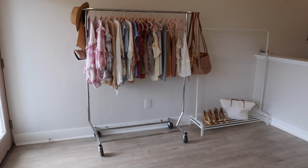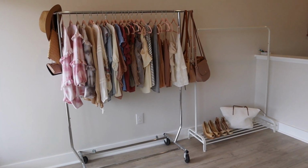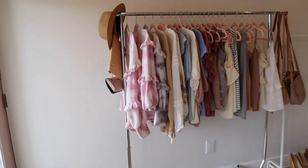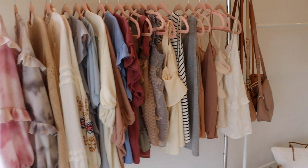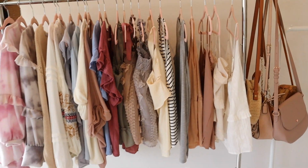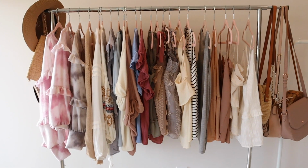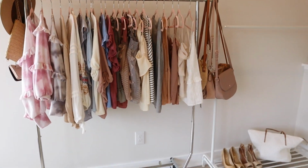On the opposite side of the rug, we have two clothing racks. One of them obviously has nothing. A lot of times we style these for reels, but we just have some of our pieces on the rack right now. And then we can just grab them or show them. We've got a bunch of accessories so that we can style them and show people how they are styled. But yes, absolutely love this little corner.